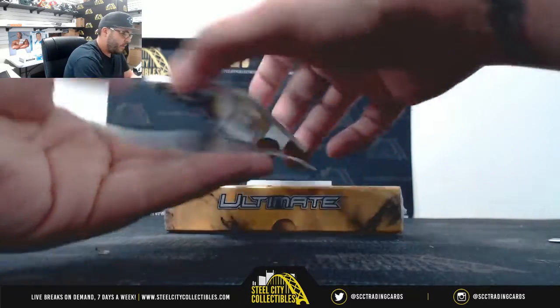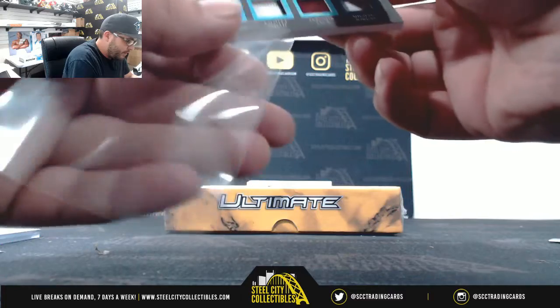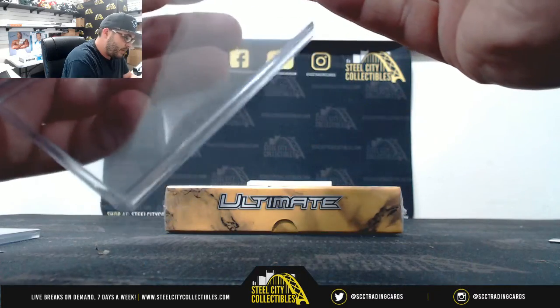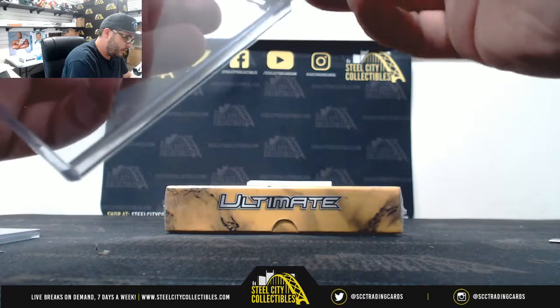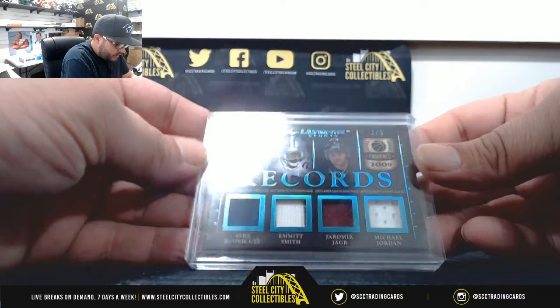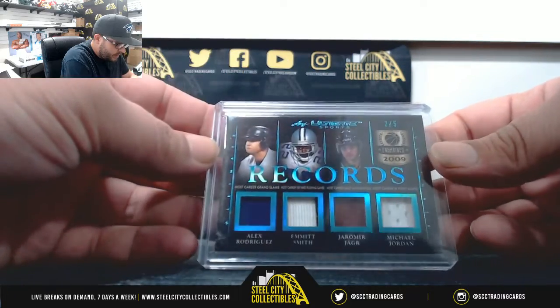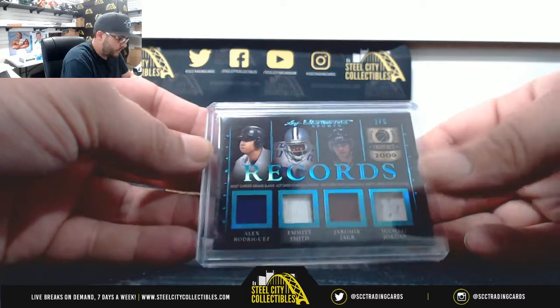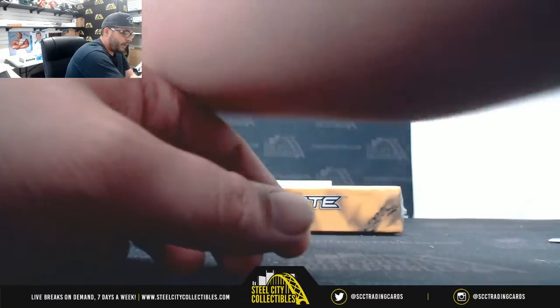Next we have 2 of 5 records. It's gonna be A-Rod, Emmitt Smith, Jaromir Jagr, and Michael Jordan. 2 of 5, all jerseys, 2-color on the Smith. Quad relic there.